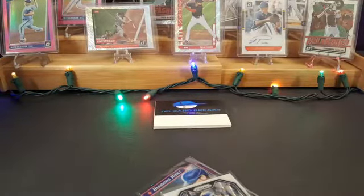We got three of the base packs to go in this mega box. Joey Gallo leads us off for the Rangers. Followed by Daniel Lynch, rated rookie for the Kansas City Royals. Leody Taveras, rated rookie for the Texas Rangers. And for the Milwaukee Brewers, rated prospect Bryce Turang. It's a young pack right there.